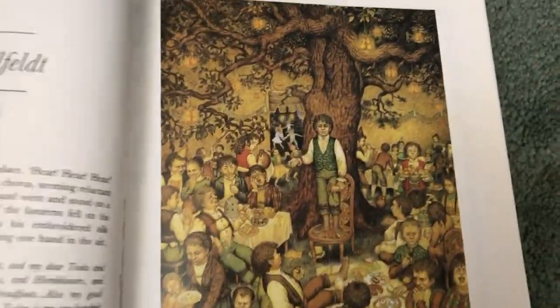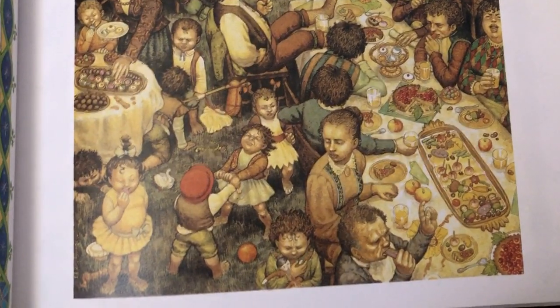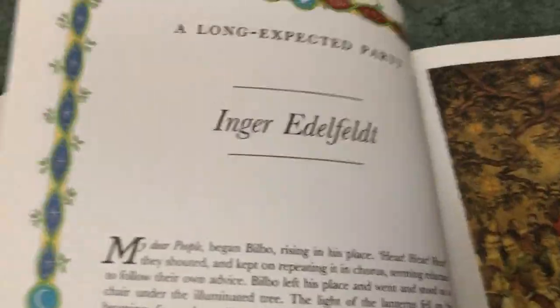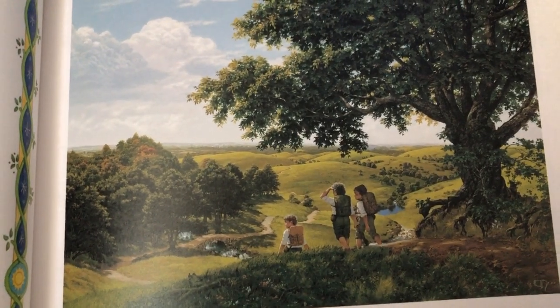Oh man, this is gonna take forever. Oh my god. Long Expected Party. That's a lot of detail on this one. So let's get a little closer. Bilbo sitting on his chair. That is really cool. I guess these are the names of the different artists. Frodo and Gandalf. Smoke in the pipe. What have we got down there? Pretty cool. Really nice. Whoever did that, he's got some major talent.